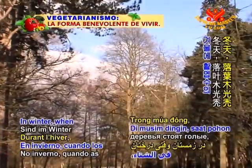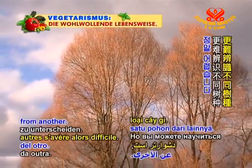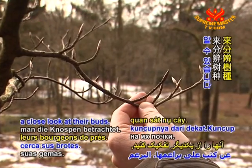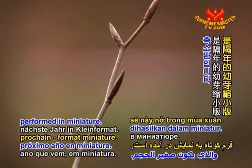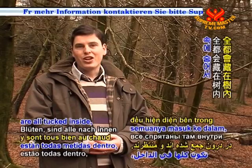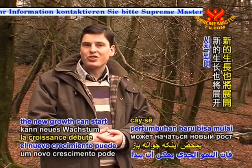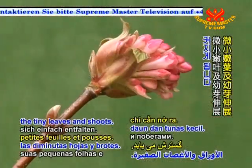In winter, when deciduous trees are bare, it's more difficult to identify one tree from another. But you can learn how to tell them apart by taking a close look at their buds. A bud on a winter tree is next year's shoot formed in miniature. The twigs, leaves, and possibly even the flowers are all tucked inside, waiting. This means that when spring arrives, the new growth can start as soon as the bud bursts open, simply expanding the tiny leaves and shoots.